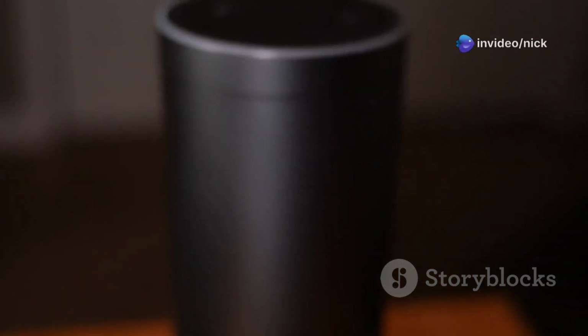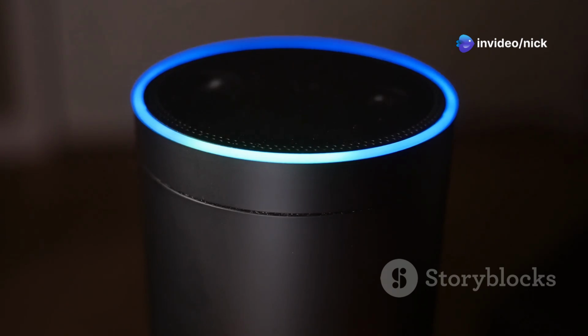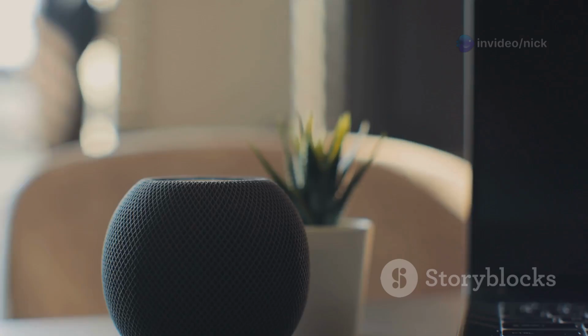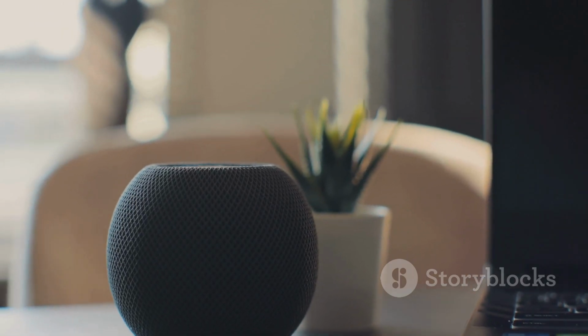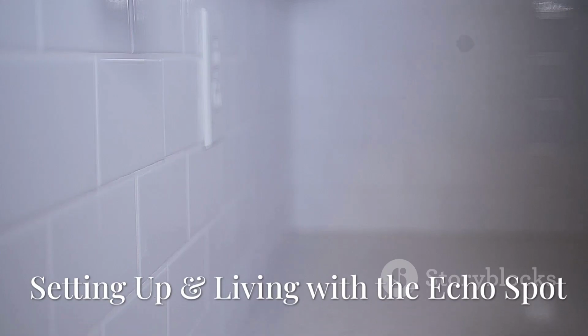Overall, the build quality is solid, it feels nice in the hand, and it definitely looks the part of a premium smart alarm clock. It blends right in with almost any modern setup without screaming, "Hey, look at me, I'm a tech gadget."